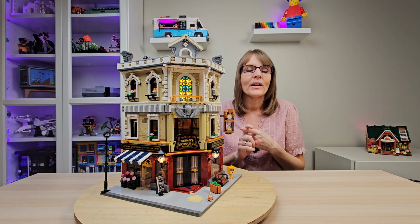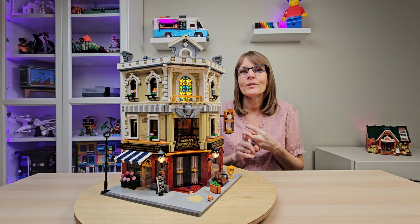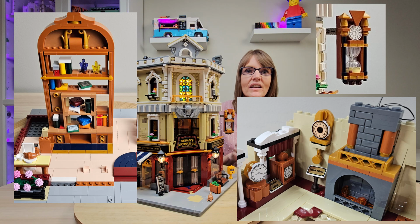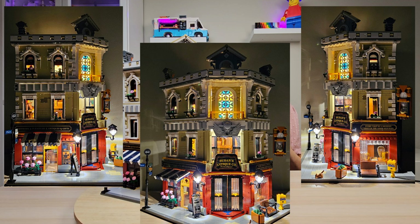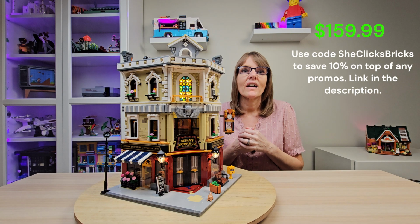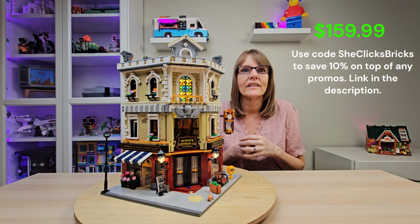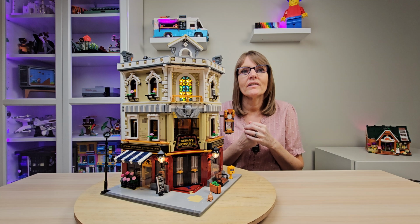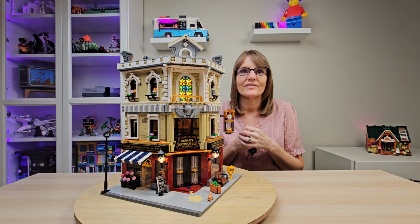Number 1, brick quality, amazing, on par with Lego. Number 2, large multi-segment printed pieces. Number 3, attention to detail. Number 4, don't forget the lights. Oh my goodness, the lights are so amazing. And number 5, the price, $159.99. FunWhole, you have raised the bar and lowered the price.